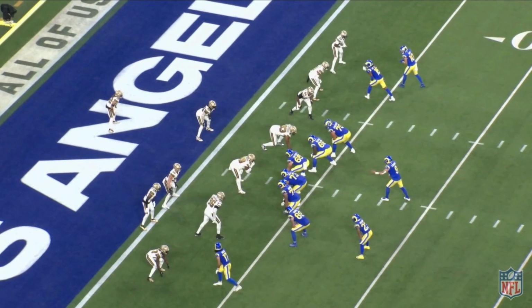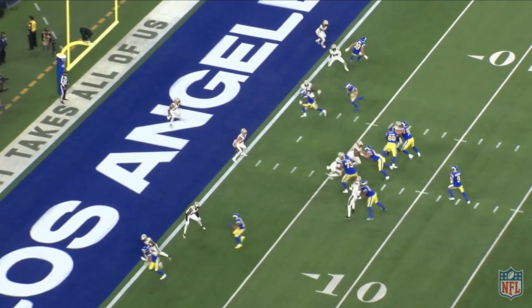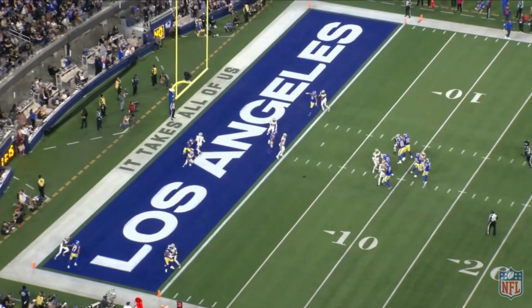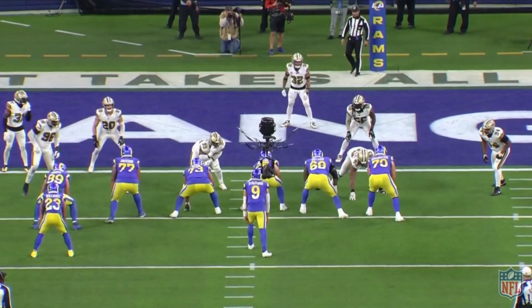Next one here, 3rd and 2, again from the 3, tight red zone. Again, Stafford and Cup not on the same page. This time he's fortunate that he's able to half pull it down because this easily could be an interception. You can see he and Cup just are not on the same page.